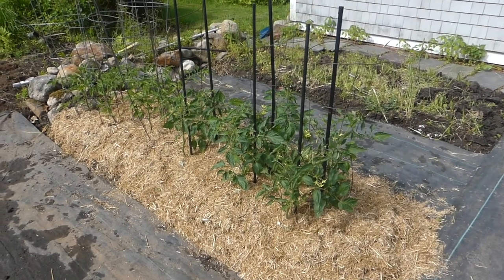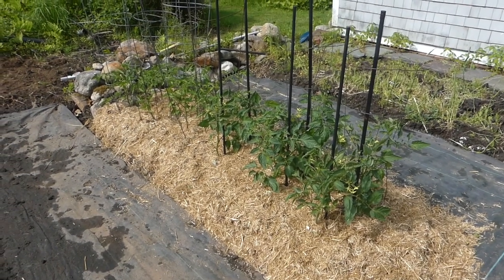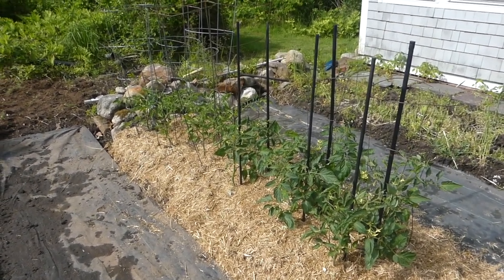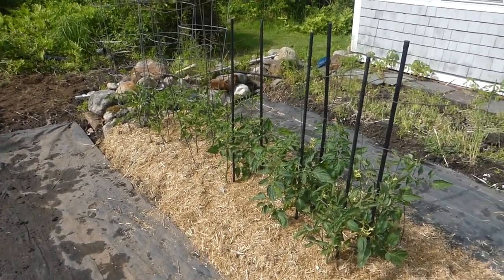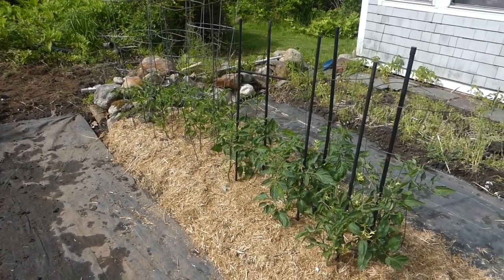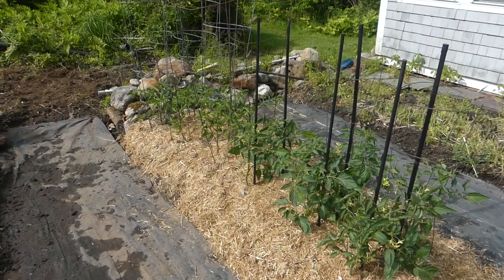I do some succession planting with the Roma tomatoes. This is our first group that we've put in, and we're hoping to make some sauce this summer. And we have a second group that has just started that hopefully we'll be doing that in late summer.